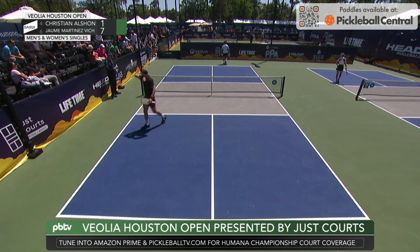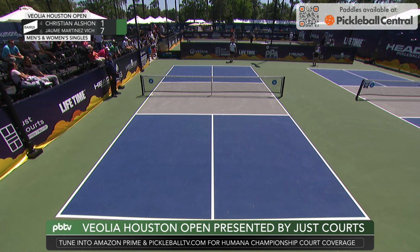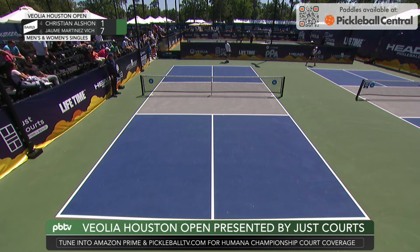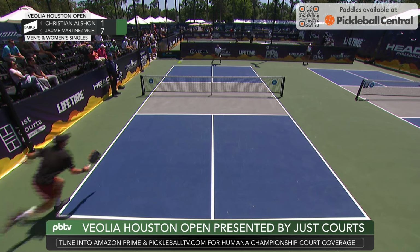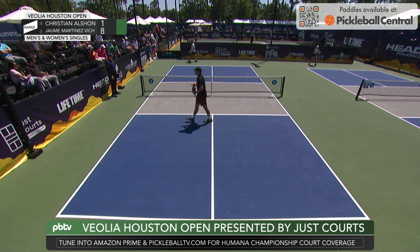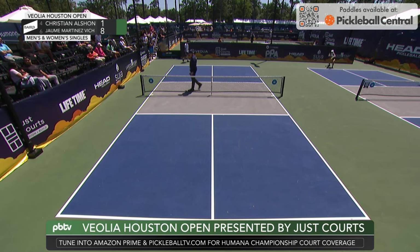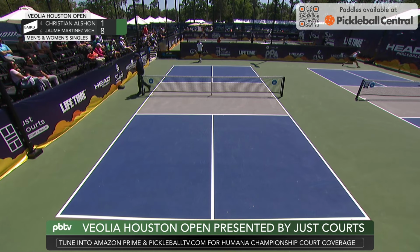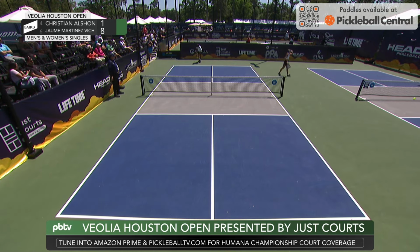Point. Just the two-handed backhand. Martinez Vic steps up, rips that one cross court. And he is rolling right now in game one. 7-1. Point. Timeout receiver, 8-1, 1 minute. Martinez Vic, the sixth seed with a lot of momentum right now, up 8-1. Time in. Alshon going to try and stop him here. 8-1.